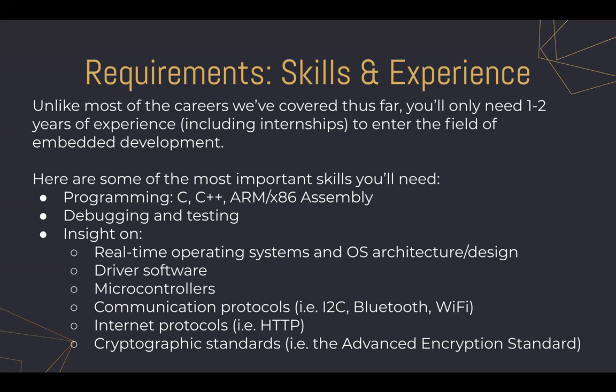And you'll need insight on real-time operating systems and OS architecture, driver software, and microcontrollers. By the way, microcontrollers are just like mini computers. You'll also need to know communication protocols like I2C for serial communication, and Bluetooth and Wi-Fi for long-range wireless communication. And of course, you also need to know some internet protocols like the HTTP standard, which will allow you to communicate using HTTP packets. And depending on the device you're working on, you'll need to know some cryptographic standards like the Advanced Encryption Standard.